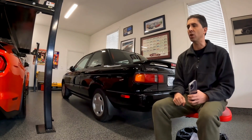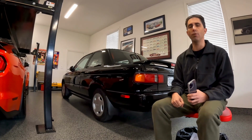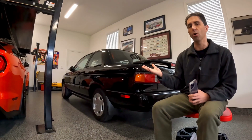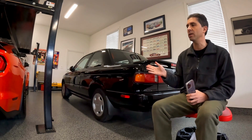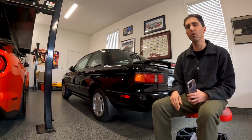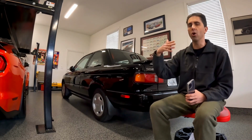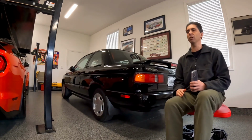And then, of course, just last week we had an R32 from '04, which is a more rare car than this. But again, still a 100-mile car, very similar to the Nissan in the sense it's just a real rare gem, and it brought over $100,000. And I could go on and on. Every day there's something out there.